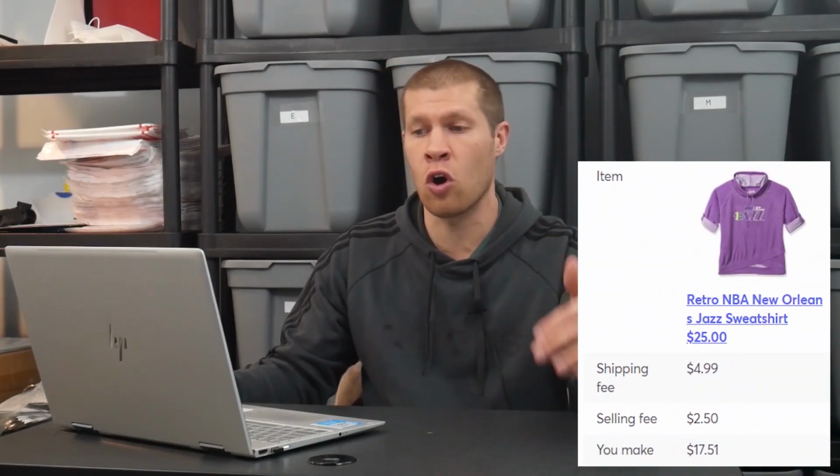Then the last two, here's another example of a sweatshirt. Looks like I made a low ball offer on this. Sold it for 25 bucks, this New Orleans jazz sweatshirt, right? So retro New Orleans jazz. I don't know why someone would buy this, but they did. $25, ended up making $17.51 on this. So I'm already netting like $30 or $40 just in these examples right here off that pallet, and I have 100 or 120 or so other ones left to sell because I've probably sold like 20 of them already, but I don't want to add all that up right now. So still a great sell right here. I ended up netting $17.51.